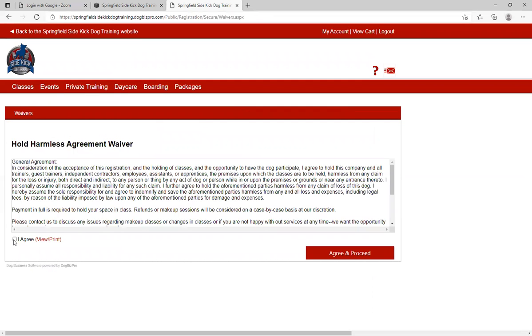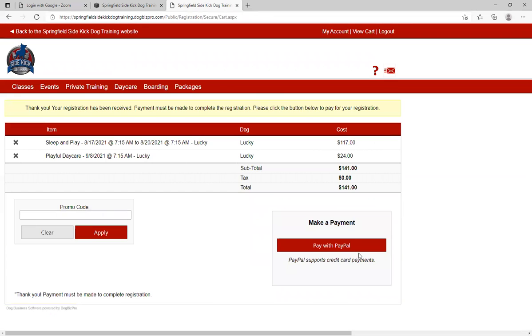You need to left click on I agree to our waiver, left click on agreed and proceed button. And this will bring you to our checkout page. If you have an account with PayPal, you can log in and pay through your PayPal account. If you do not have a PayPal account, you will still be able to use PayPal. Just select checkout with guest at the PayPal page.